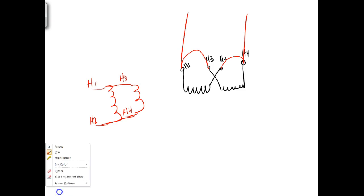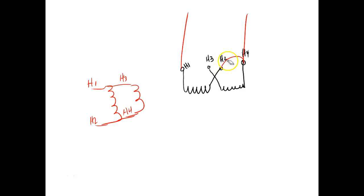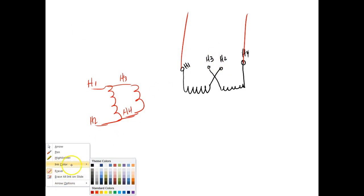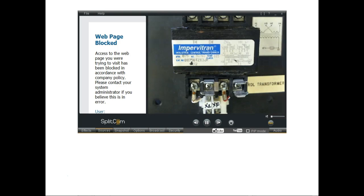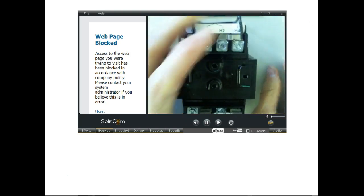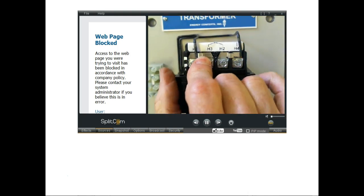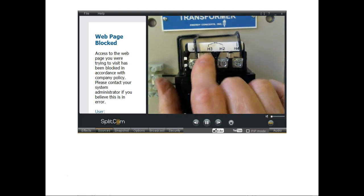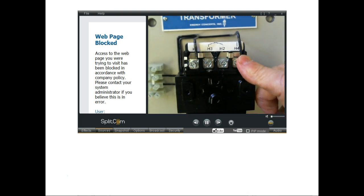If I wanted to wire it for high voltage, I divide by 4, I would put the jumper right here. This is the transformer that goes on our sensor trainers. They've already wired it for us. So notice they have a jumper. There's that metal tab that comes with the transformer. They've got that metal tab going between H1 and H3, and between H2 and H4.